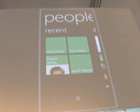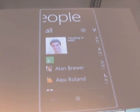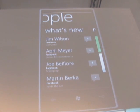The first thing I have on the people hub are the people that I've recently looked at. So whether I've talked to them on the phone, shared a comment on their Facebook, sent them an email or text message, these are my most recent people that I've worked with. I swipe over to the left across this panoramic view, and I have the ability to go down through my contacts. I can search through my contacts very easily. I can pan across one more time, and I can get an integrated view of my Facebook feeds all right here, so I can see what's happening with my friends across the board on my social network feeds.